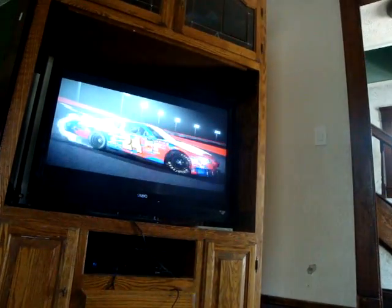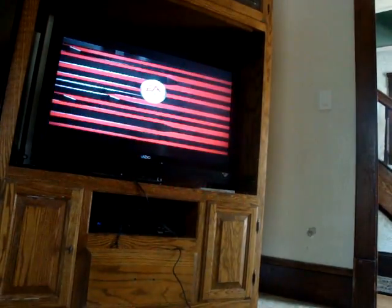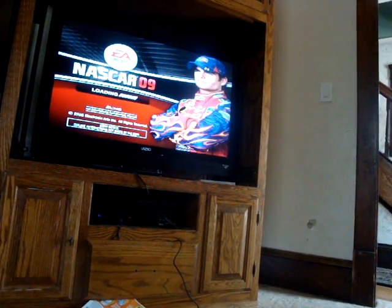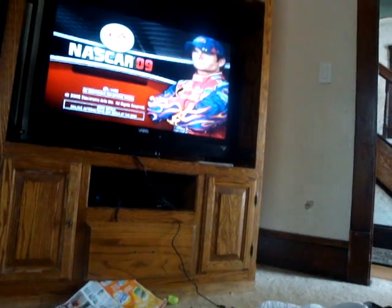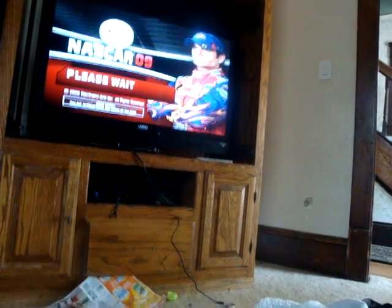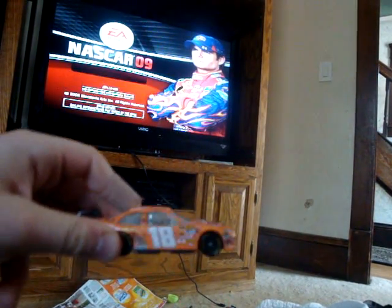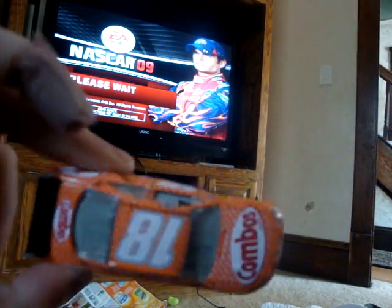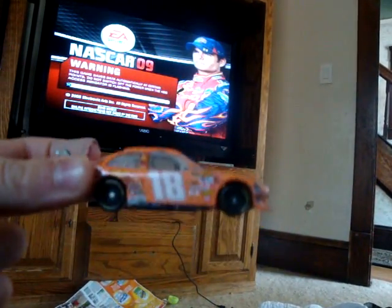That's number 24. Okay, as you can see, I am unloading. I'm voting. And while I'm doing that, I want you to check out my brother's 18 diecast. It's pretty cool, and he has more. I'll show those later, you know, in another video.